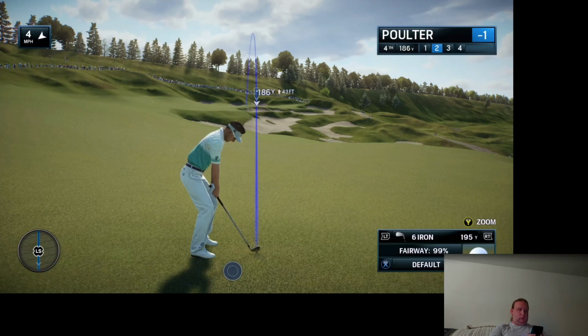Frank, this is a position where a player is absolutely licking his chops here. Good chance to make a birdie. Yeah, this is when this game just looks like fun. Bunkers don't seem to be in play. The only thing you're really looking at right now is just the flag.